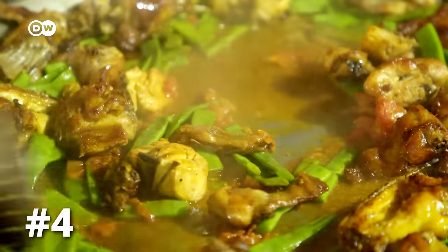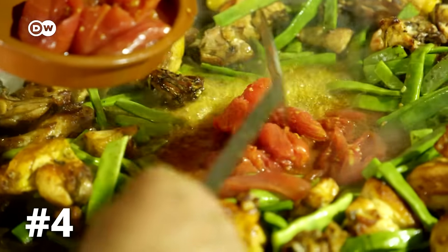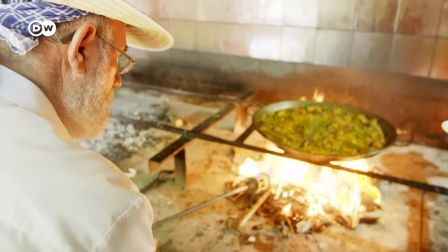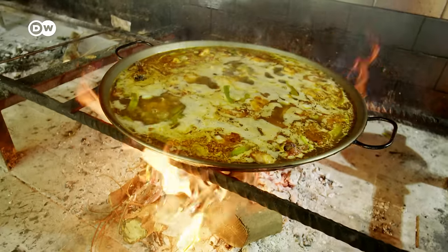Next up, paella. And while it might look like you just grabbed some leftovers from the freezer and put them over rice, there's a lot more to Spain's national dish than you might think.